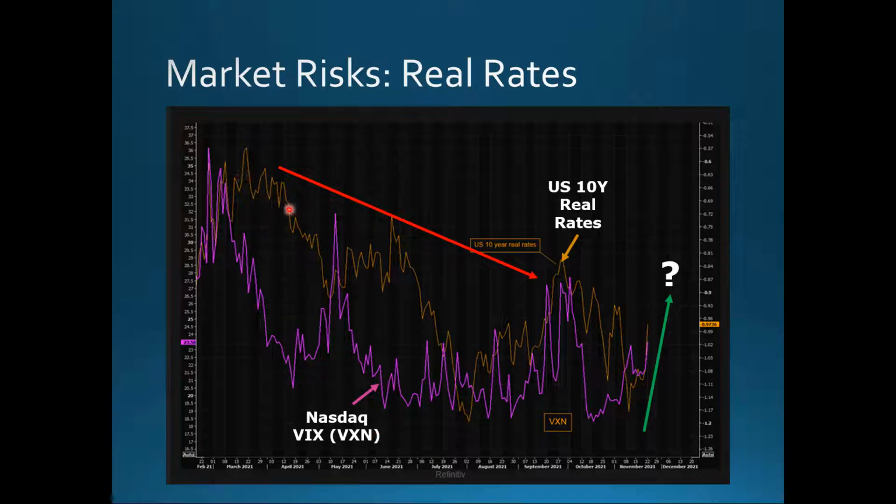And you can see how real rates, of course, are the interest rate minus the effects of inflation. And you can see how it's been trending lower, and every time the real rates have jumped, it's caused the volatility index for the Nasdaq to also jump. Now, the risk, of course, is that if the real rates start rising, then this will impact negatively on the Nasdaq itself. And why is that?